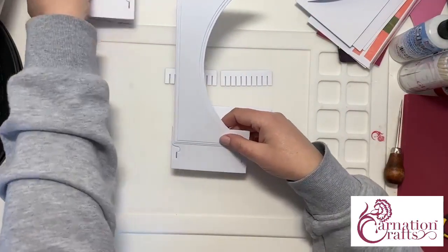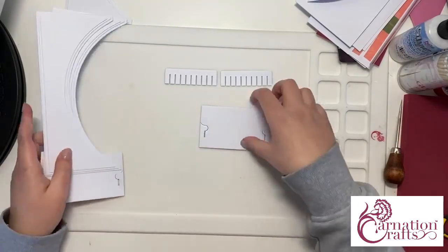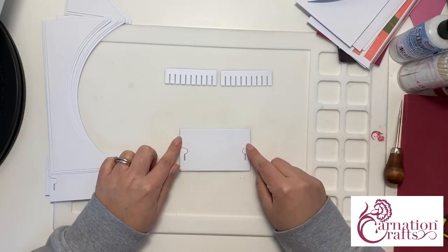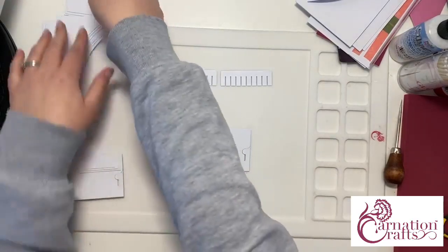Okay, I've done that twice, and I will show you how I've done that. Taking the strata card base, you want the tags, the little clips, staying upright and the slots staying down. So this is the orientation we're going to be working with.